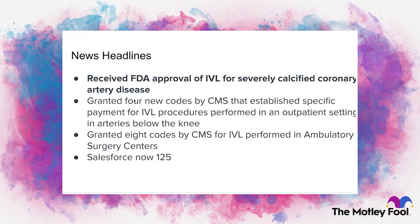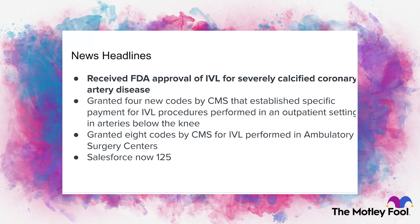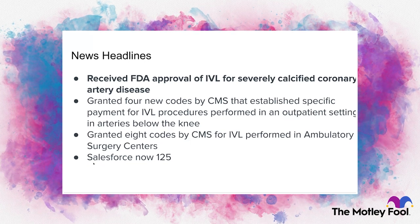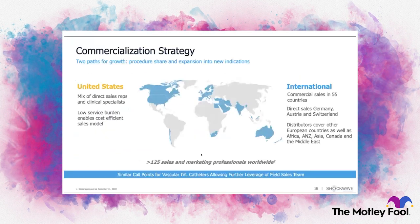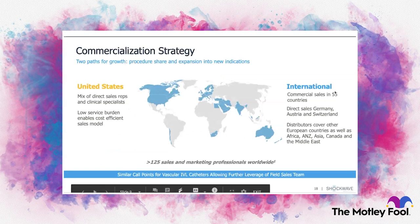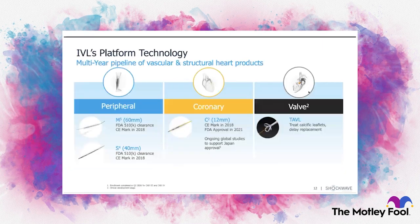In other news, they got some new CMS codes to establish different payment for their technology. That's really good news. And they got 8 new codes for use in the ambulatory surgical centers. That's good news on the payment side. And their sales force was just about doubled to about 125. These are all the countries that they are currently available for sale in. So about 55 countries around the world is where they are currently available for sale.